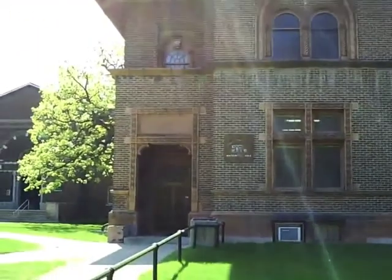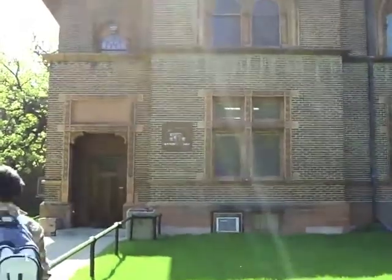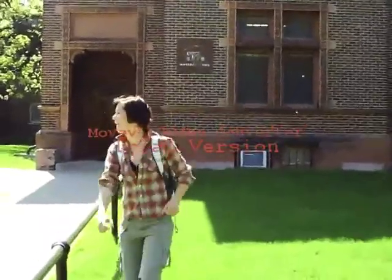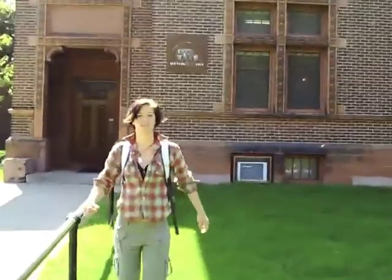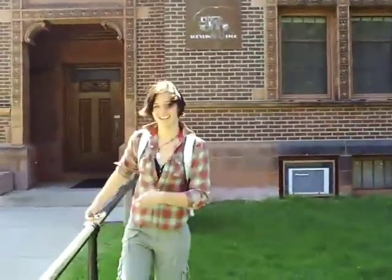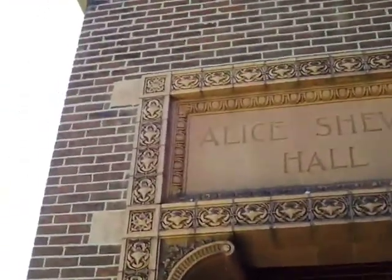Yep, this is Alice Hall. It was built sometime in the 1900s, and it's got some nice brick and decoration around the door there. What Alice is trying to say is, this is a really old building here. Look at the doorway, very classical Gothic style. That's mainly what we wanted to touch upon. So we'll head over to another old building. Thanks, Alice.